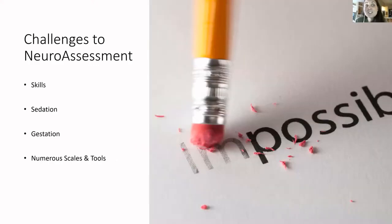So there are a lot of challenges to neuroassessment, right? First off, we have varying skills. Our babies oftentimes have sedation. Our babies might be small, so there are gestational differences. And there are just so many different scales and tools to use. But it is certainly not impossible. It is certainly possible to do a very thorough and structured exam and to get better at it all the time.